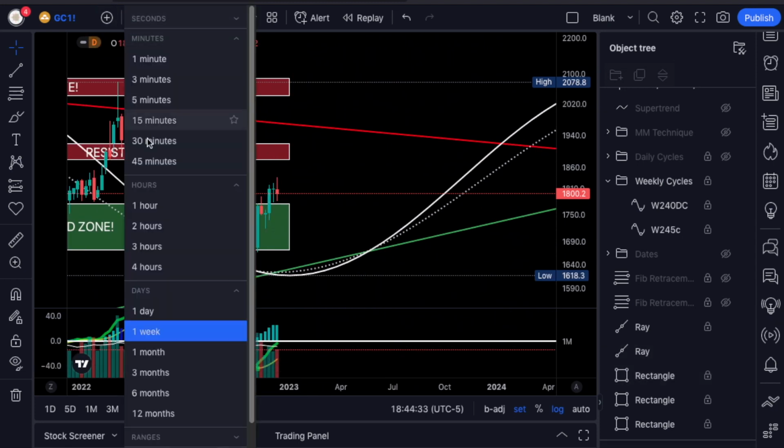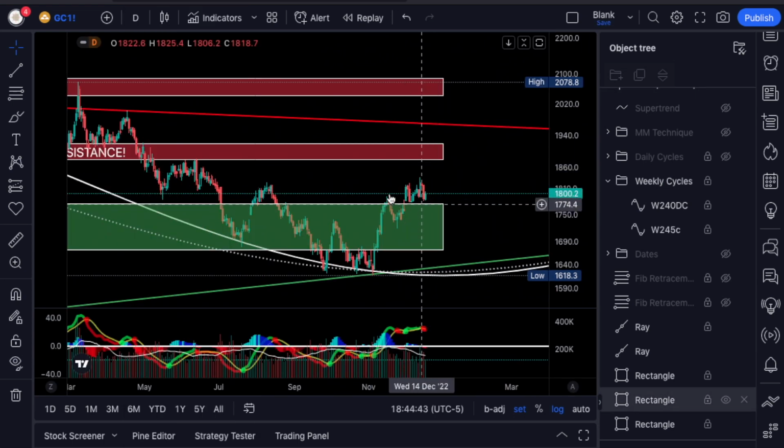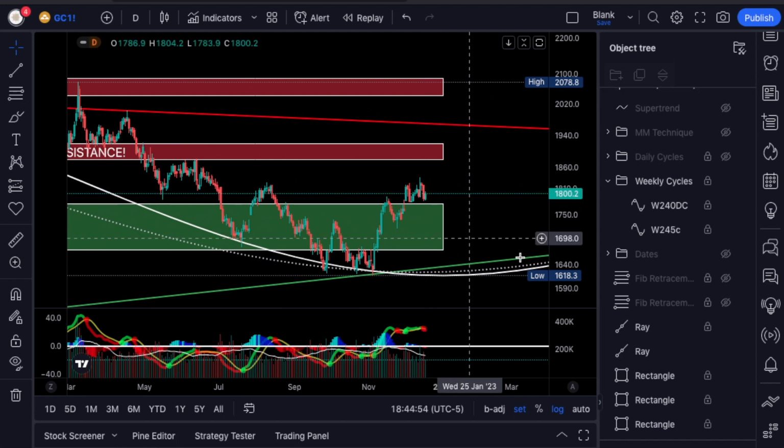Now let's go to the daily chart and see what we have there. Kind of just back and forth. I thought there was going to be a reversal last week. It looked like it started, but then it bounced up. And now we're kind of here.